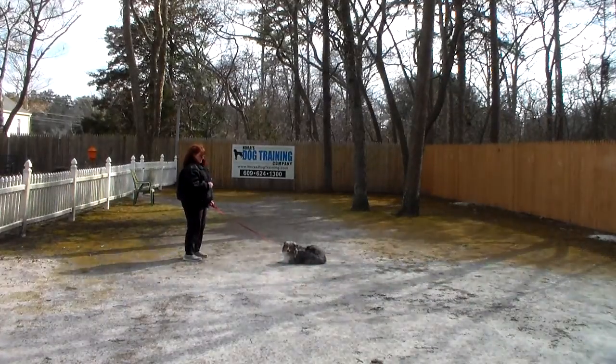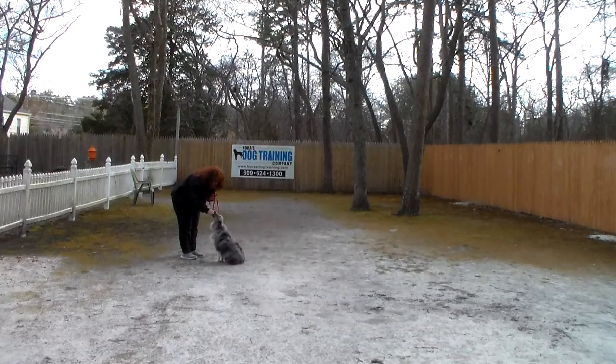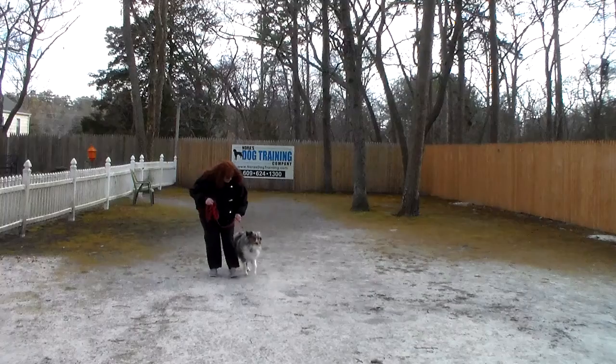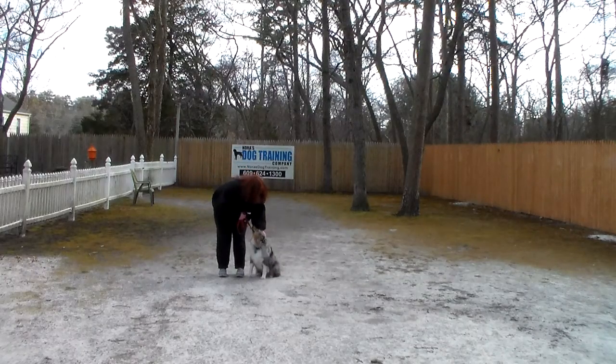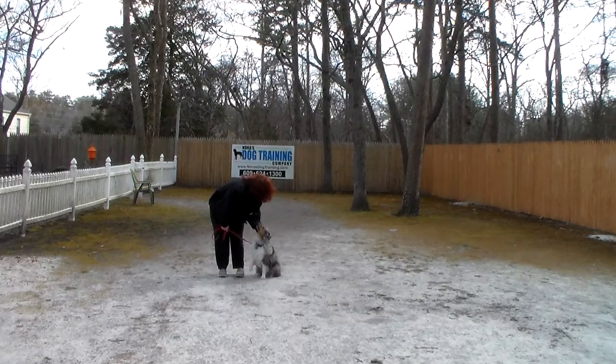Now, we've demonstrated for you all of Jackson's formal on-leash obedience commands. We'll be teaching you on Monday how to put these into play at home. We'll be coming out to work with you at home so that you know how to put them into play in your own environment. We've enjoyed having these kids. They're really good kids and they're really smart.